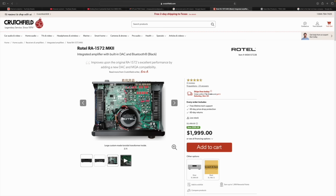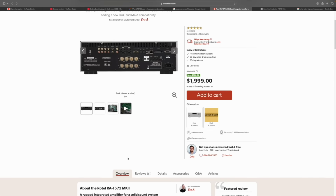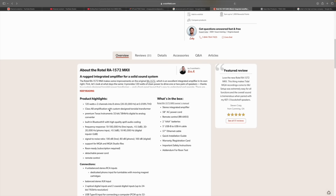Oh, look at that transformer. Look at that big old transformer. All right, on the back we have phono stage, 1, 2, 3 analog inputs, 2 subwoofer outputs, preamp output, balanced inputs, 2 sets of speakers, 2 coaxial, 2 optical, 1 USB. Looks like you have a network connection. Aptx, yay! Trigger in, trigger outs. $19.99. 120 into 8. Wonder what it is into 4. And if Rotel is giving you a rating of 120, I bet this thing is an absolute monster because they usually underrate their stuff. Yummy.